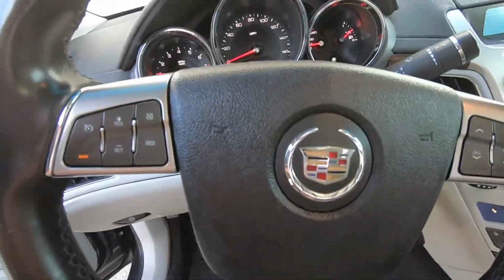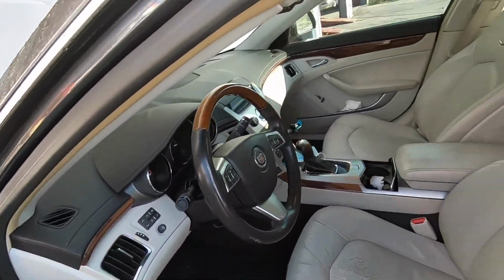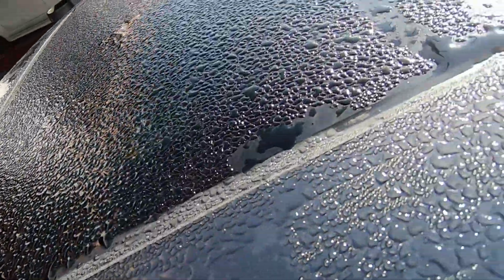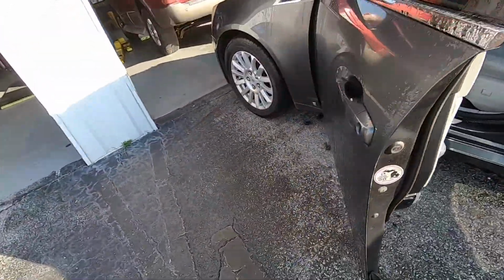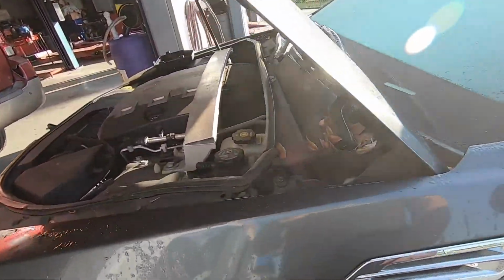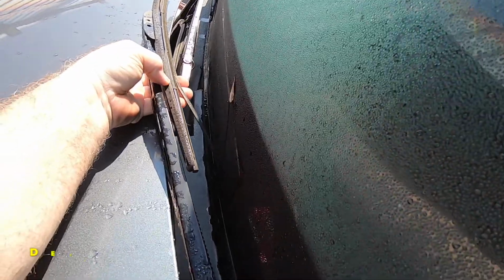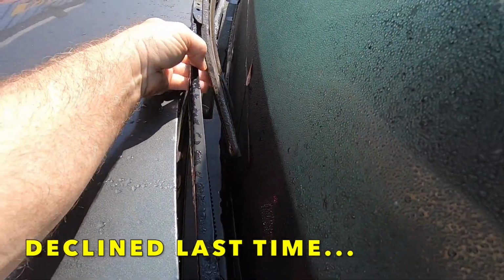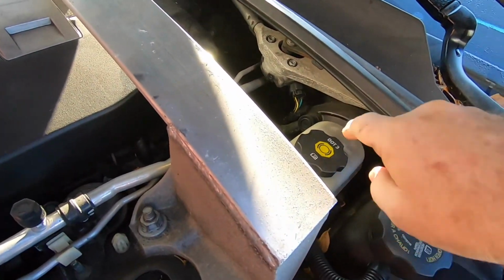It's gonna be fun. It's got 183,000 miles on it. This is the one the wipers don't work since I worked on it. You can see my silicone job's pretty clean. It also still holds, doesn't leak water yet. Look at the wiper blades. It's almost time for a little bit of work. The car's been sitting. I had to get the spider webs out of the way.